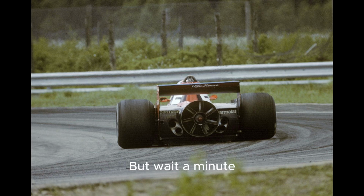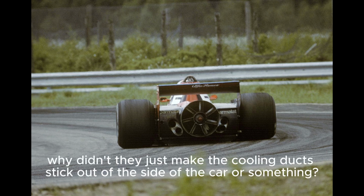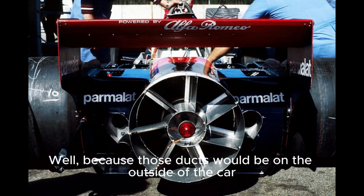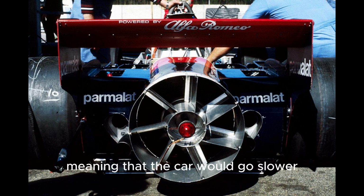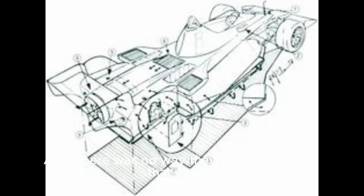But wait a minute. If the fan was just for cooling, why didn't they just make the cooling ducts stick out of the side of the car or something? Well, because those ducts would be on the outside of the car, and therefore they would generate lift instead of downforce, meaning that the car would go slower. Also, there was no way they were going to get that engine to fit into the regulations if they didn't try something crazy like this.